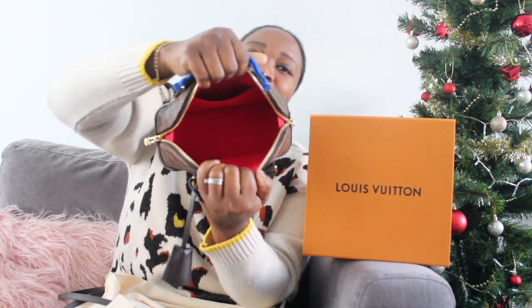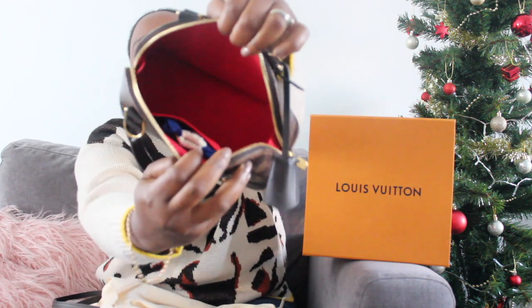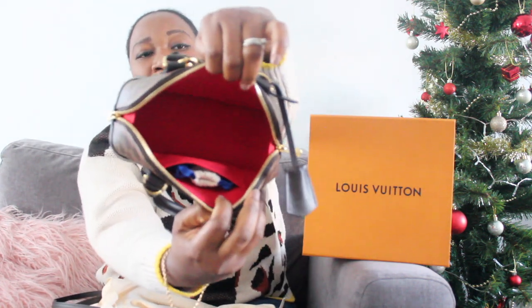So this is the padlock. In here is the gorgeous red, classic Louis Vuitton style. And there's a little pocket here where I like to put this inside. So the bag is neatly made. Like, I can't see any faults.